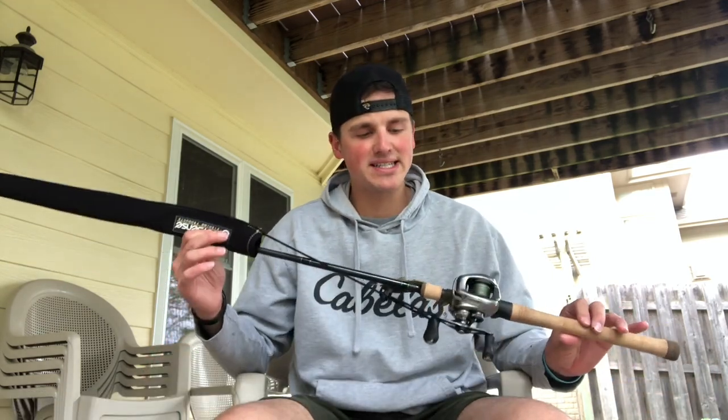Shimano Bantam is a 6.2:1, so it's a slower gear ratio. I don't think I should have too much of a problem throwing Texas rigs or jigs on it, because this is actually the Loomis jig and worm rod. So this is an extra fast action.